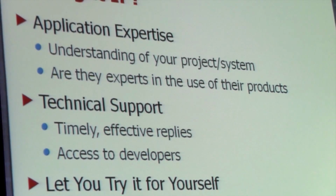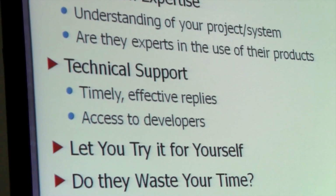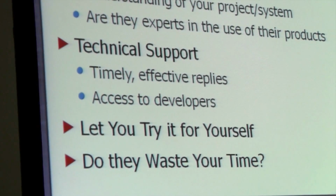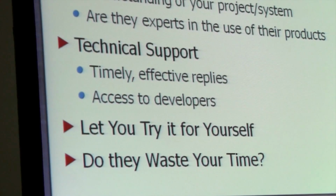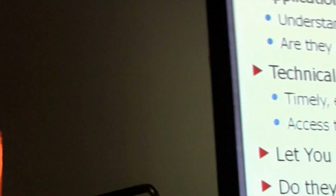And the technical support. Is it timely? Do you get effective replies? Do you get access to developers in the development organization if needed? And what does it take you to do that? And there's a wide range of differences in the IP industry in the answers to those questions. Do they let you try it for yourself?